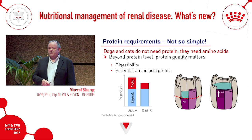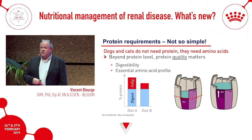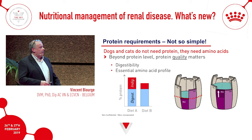Fermentation of protein is called putrefaction. So it gives you already a feel for how bad it is: all the toxins that are produced there are going to be absorbed and will be responsible for the uremic signs.